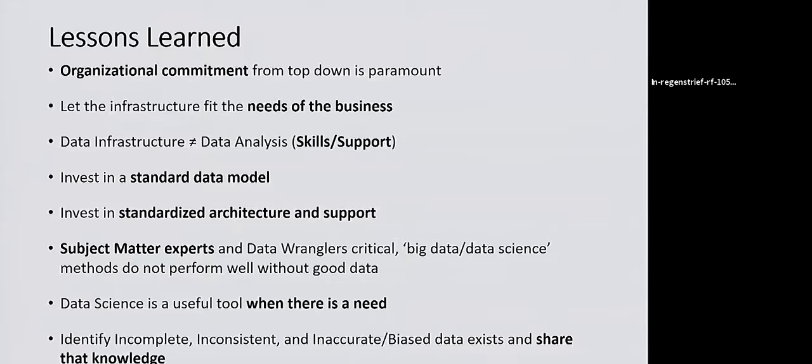Let the infrastructure fit the needs of the business, not the other way around. There's a lot of times that we get caught looking at the newest software out there. We think it's going to be really beneficial, but at the end of the day, it doesn't fit the needs of what we're trying to do. And if we start making those decisions based on the next cool thing, we lose sight of what's actually driving us forward. To a point, we did that with moving completely out of a relational system into Hadoop. I think we're probably going to reduce the amount that we deal with unstructured and do a hybrid approach.